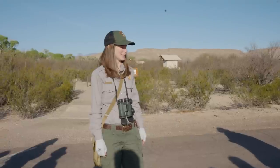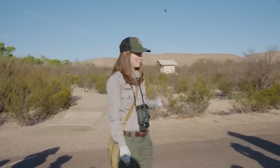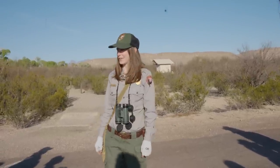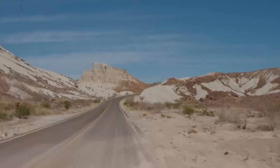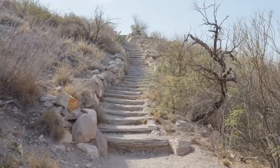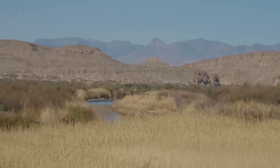Welcome to Big Bend National Park. I have been a ranger here for about 3 years now, and I absolutely love Big Bend. I grew up coming to this park with my parents. So it's a place that's very special to me, and so I'm happy y'all are able to be here for a little while to experience this.